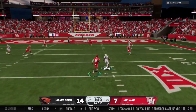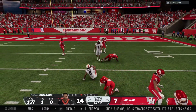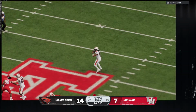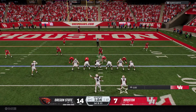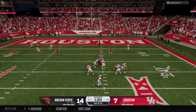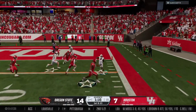Looking down the middle. Found a seam. They finally get to him. What a play there to pick up the 1st down. Man, if I'm a defense, I got to find a way to get some more pressure on the quarterback or disrupt their timing and their rhythm. I can't give them these big chunk plays through the air. I got to be maybe a little bit more aggressive or do something a little bit different.